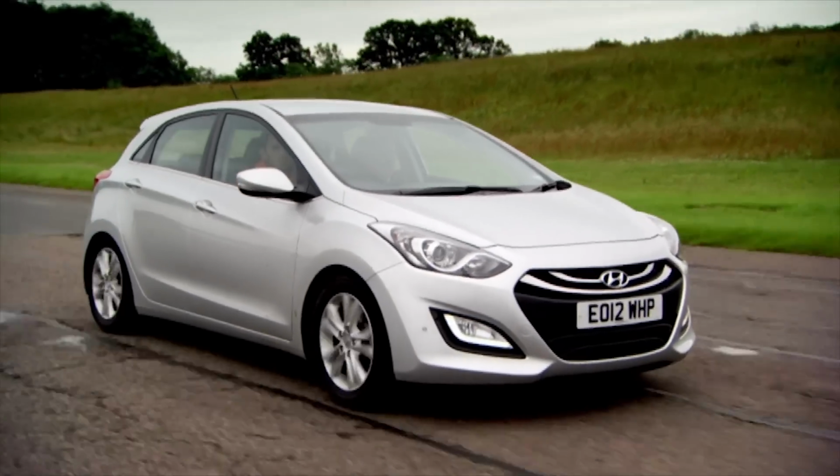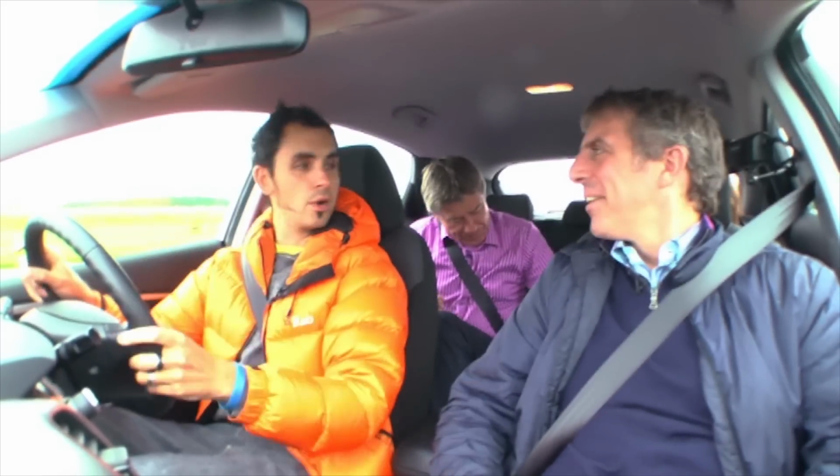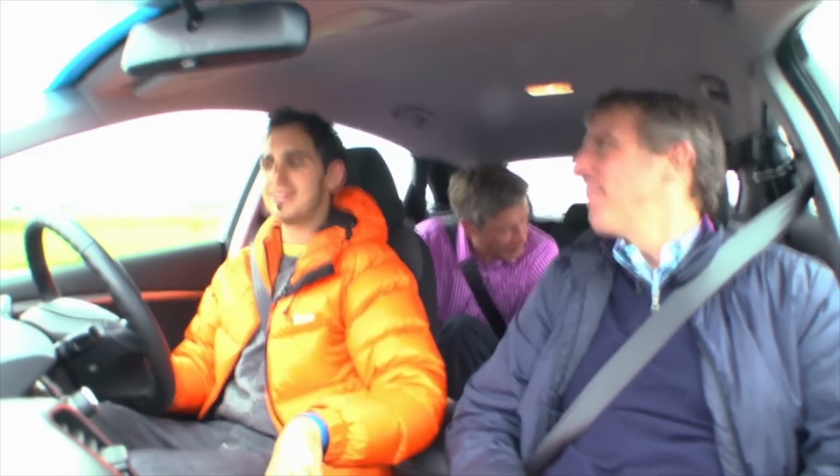The thing about that is, in a normal driving scenario, are you going to go, oh, we're on a back road now, I'm going to go sport for steering? Yeah. Are you really? No.